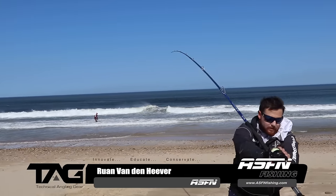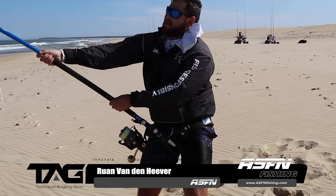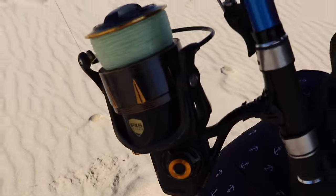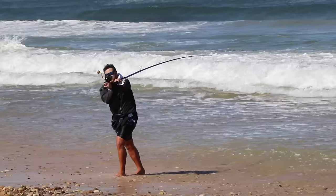After getting Michael's fish onto the beach and getting a few photos, after our cameraman got stung by a bee, Ruan's was almost ready to land, and we shifted over quickly, assisting Ruan with another beautiful bronzie. These bronzies were all well over 100 kilos.